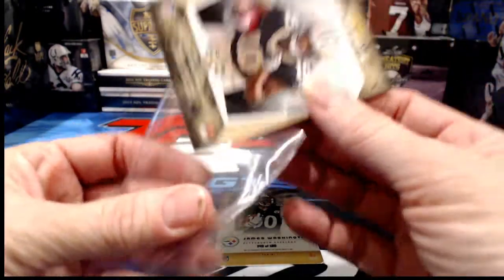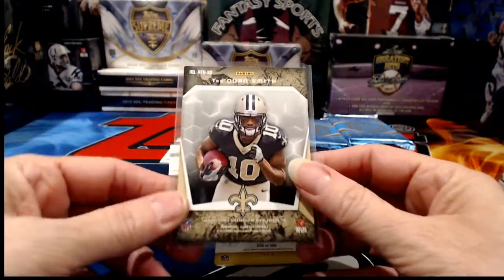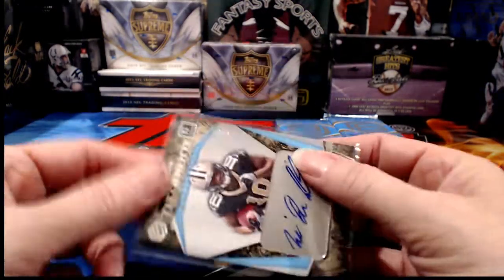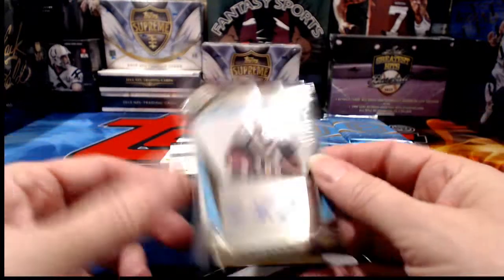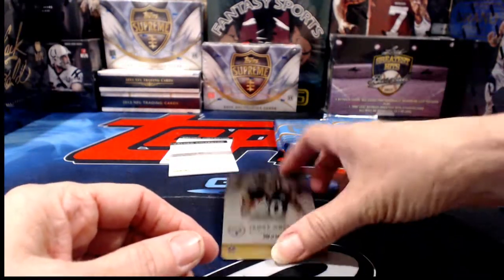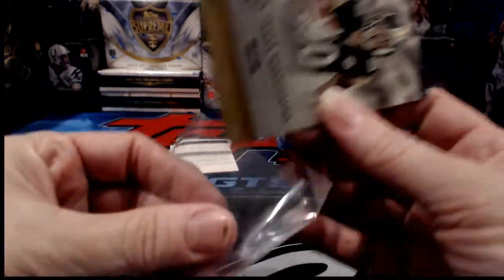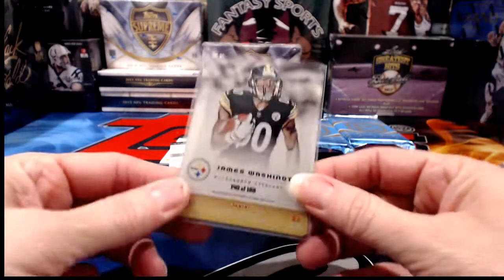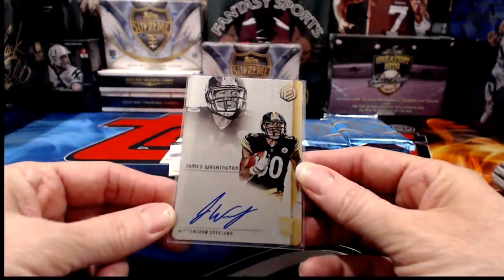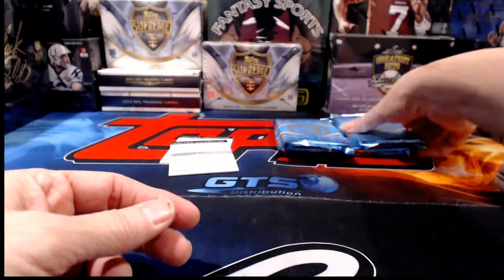Oh, Ethan does not like this product. Okay, well, all right, so Ethan is not a fan. Traquan Smith coming out for the Saints, and that is numbered to 125. What do you not like about it, just out of curiosity, Ethan? I mean, I think it's a very nicely done product, but there's something definitely that you don't like about it. It's numbered to 199. There is another James Washington, this on-card metal.